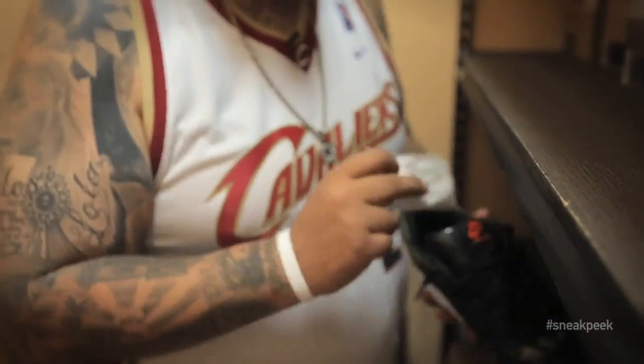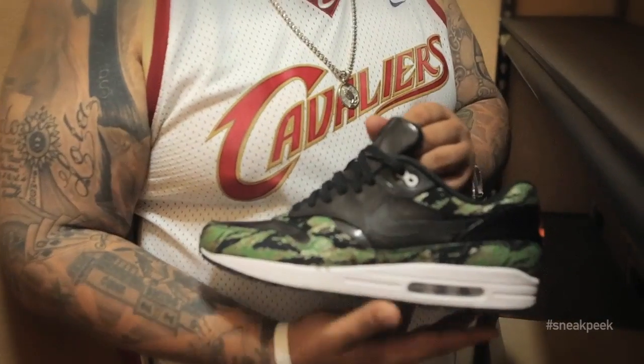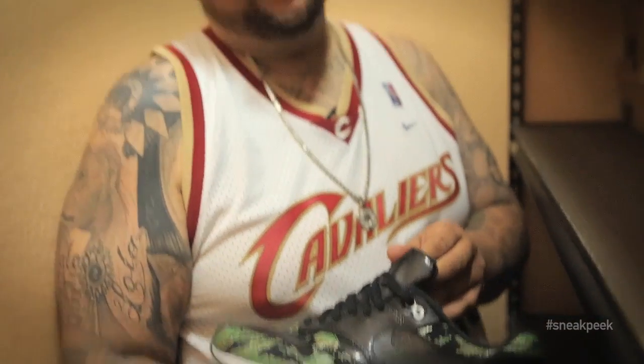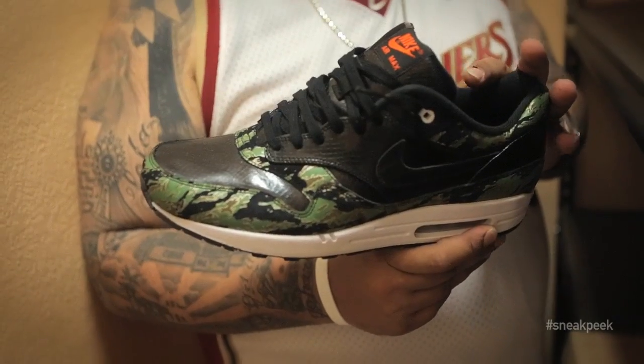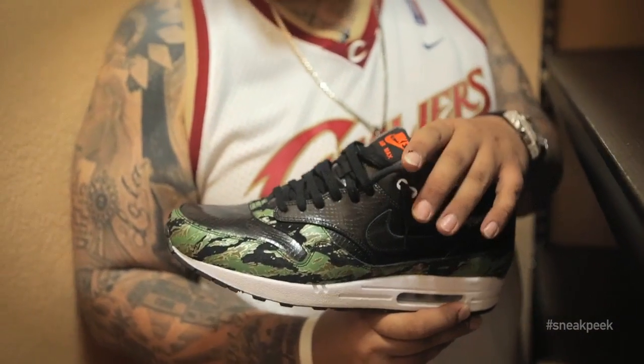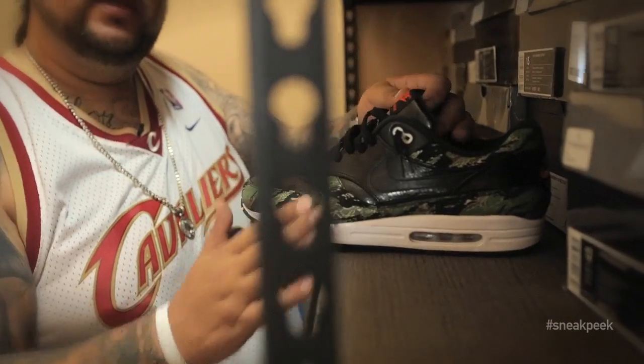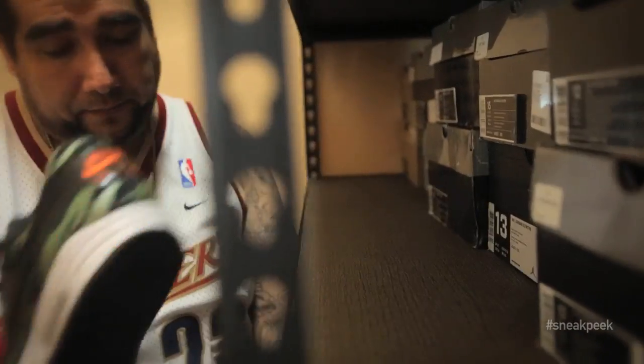Since I pulled out the Atmos, I gotta pull out the other Atmos. Again, they didn't make those in a 13. So perfect pair had to settle for the size 12. To get this here from Japan was hell. Shout out to the homeboy Ephraim23 on Instagram for this pair right here for holding me down. Definitely a good price too, 400 bucks. Can't beat that. Everyone else charging 800 and 700 bucks for that shoe.